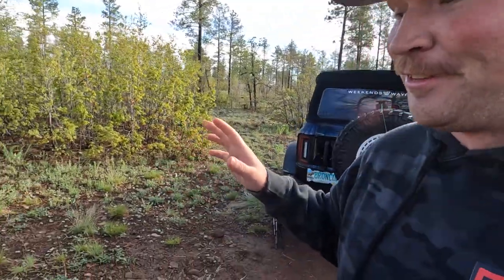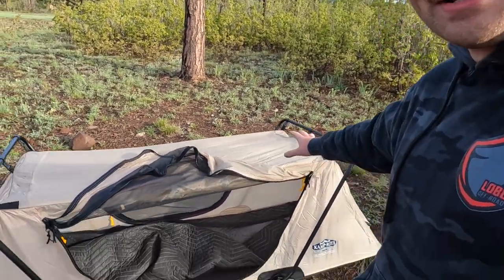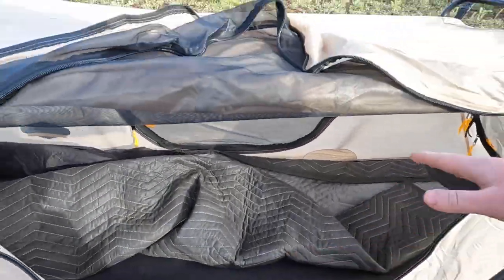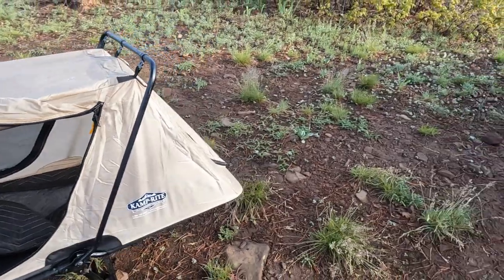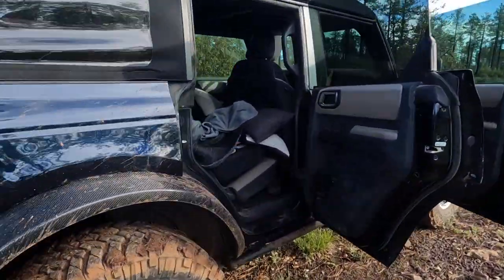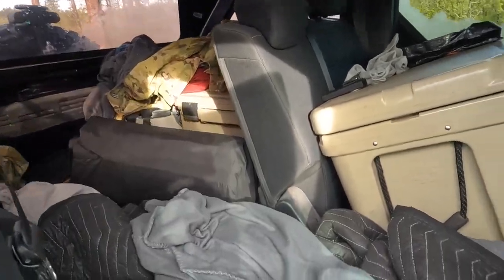Day two out here on my adventure, and the technical difficulties didn't really stop for me. I got this Camprite tent cot from a buddy, and it turns out it's not waterproof unless you have the optional rain fly. So I got a little wet last night. No big deal though. I ended up just moving over to my Bronco and sleeping in that last night, and it was a little cozy. I didn't really plan for this, so my space was a little limited.